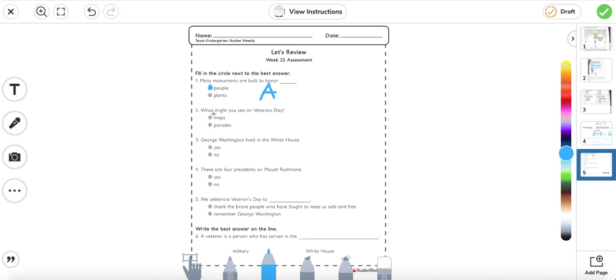Okay, number two. What might you see on Veterans Day? A. Maps. B. Parades. What might you see on Veterans Day? Parades. Veterans Day is when they celebrate all those that are veterans. And usually when they celebrate Veterans Day, you'll see parades. You'll see a lot of flags. You'll see soldiers.